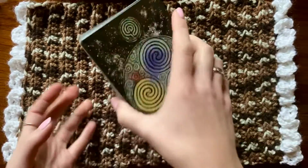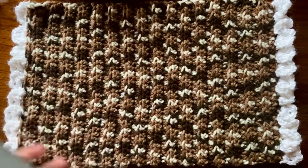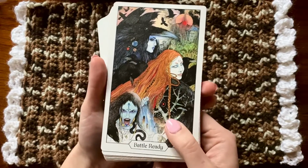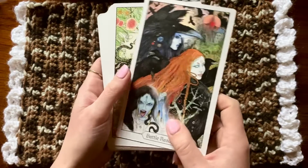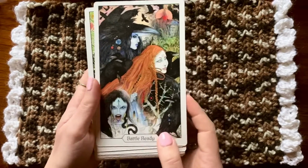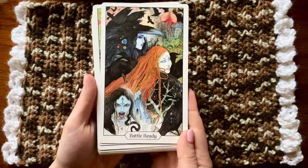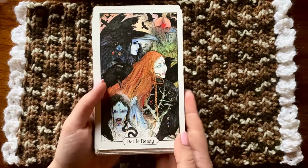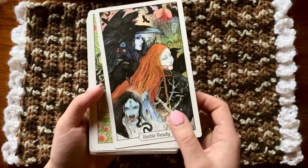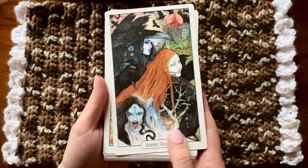Anyways, I guess I should show you the pictures on the cards. So these are not in order because I could not help myself, and I already started flipping through and shuffling, but they don't really have an order they necessarily need to be in. So this is the first. It's Battle Ready. So I do know this one shows the Morrigan, and this artwork is just so, so beautiful.